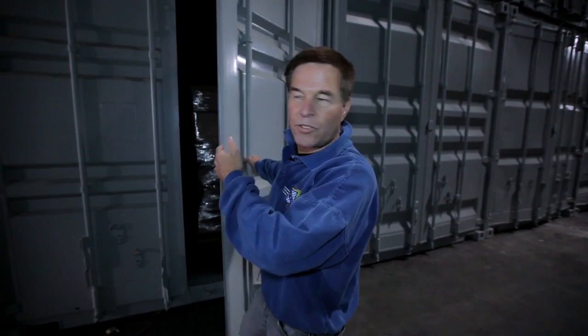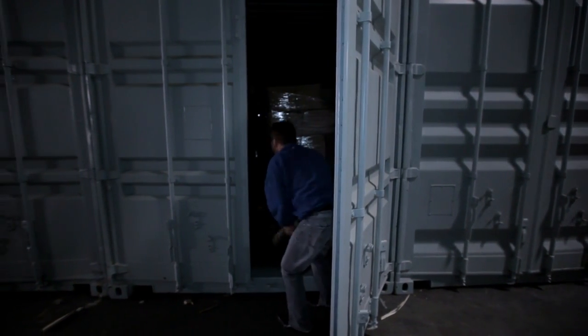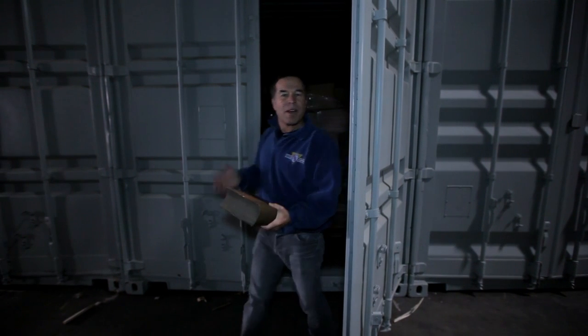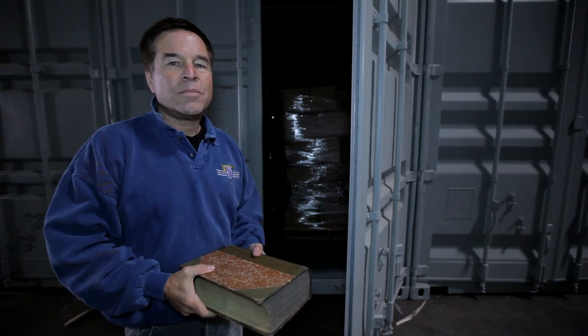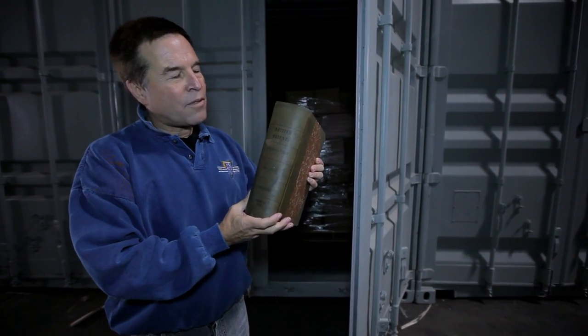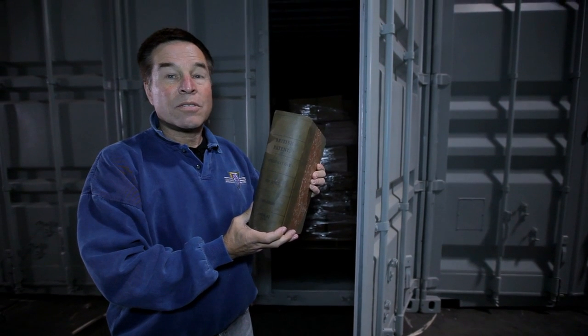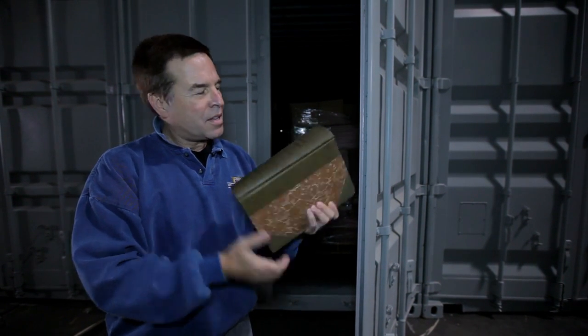So when I open one of these storage devices up here, you'll see the boxes, the books, the pallets inside. Each one, again, holds about 40,000 items. The one I have in my hand is from a collection the British Patent Office was deaccessioning, actually throwing them out, and we were fortunate enough to get a copy of these.